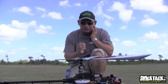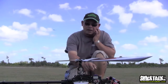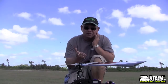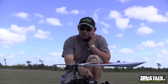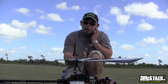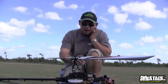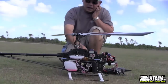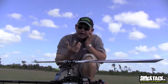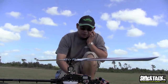But it could be something that is just ever so slightly out of whack. Like Bobby was explaining, maybe your starter shaft is a little bit out, only a few thousandths of an inch. You don't see it, but that is just enough to drive the flybarless control system crazy. It could be your motor. I've seen people crash their helicopters really hard, especially with a nitro, and bend their motor crank. When the crank is bent, you might not see it just by flying around because it's a very high frequency vibration, but your flybarless system will see it and complain about it.